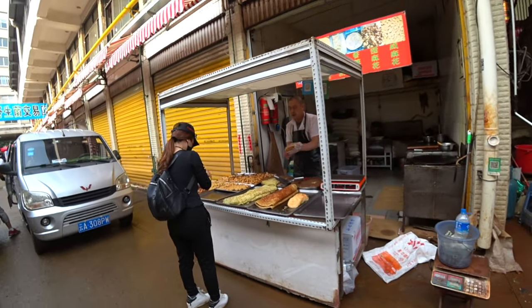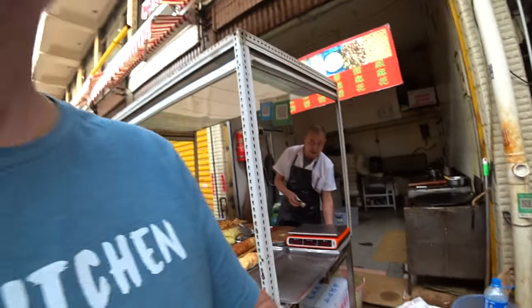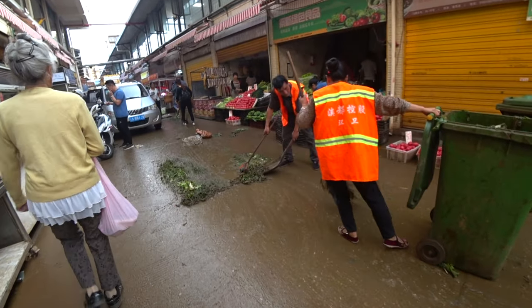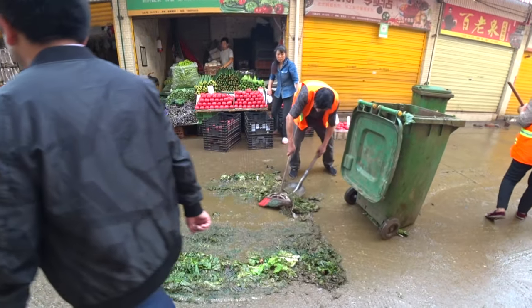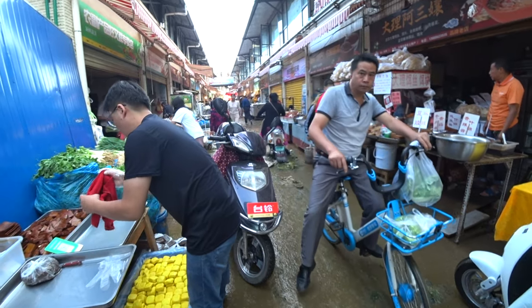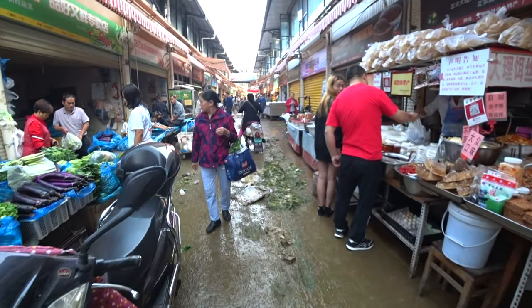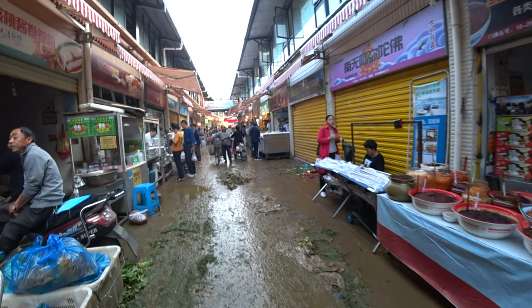This guy here is making all the big, like omelets. And always in the background, the hard workers. Tidying up. Now the ground is messy with vegetables sort of slurry on the floor. But I'm telling you, China's a lot cleaner than I expected on the streets, and they clean this up. I suspect you'll come through here in an hour's time, everything will be cleaned up. You've got to pick your way through here.